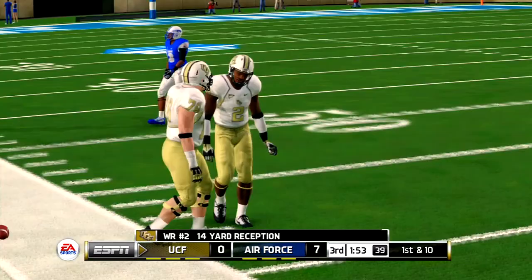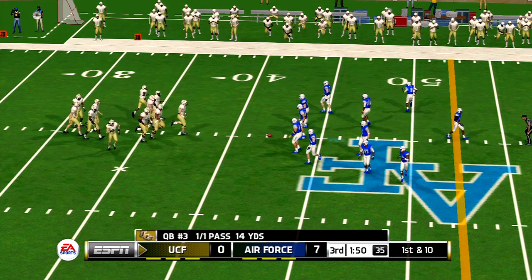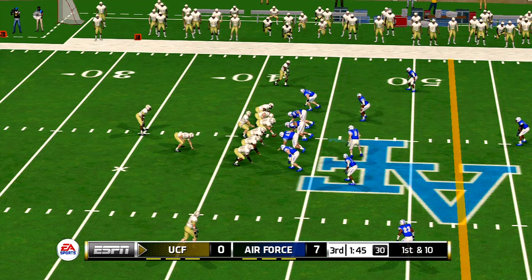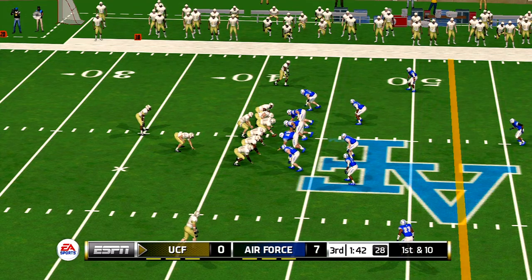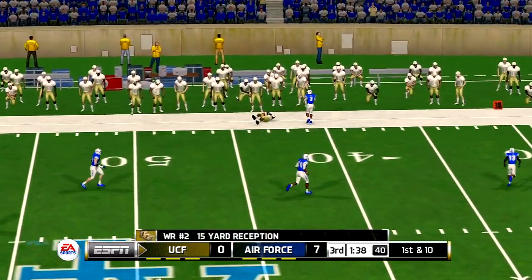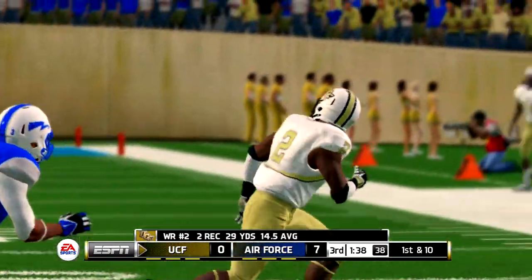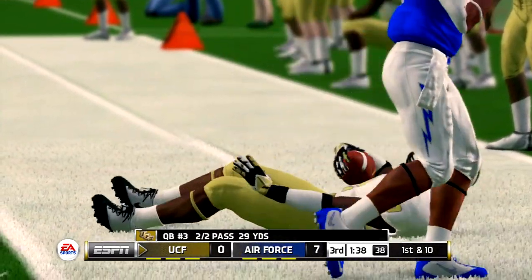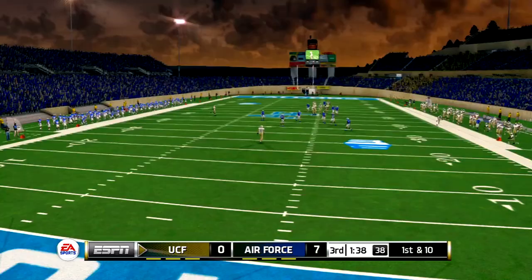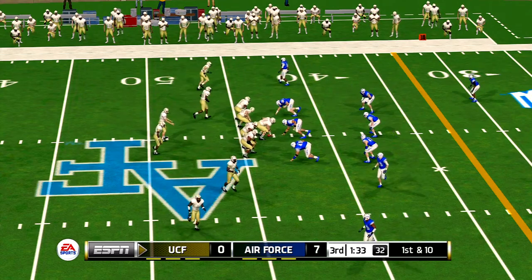Makes the grab and steps out right away. From their own 42-yard line. First down. Makes the catch and gets out of bounds. Gain 15 yards. First down. The Knights wide receiver down there on the sideline. Looks like he's warming up. Good to see that he might be able to get back in this game.